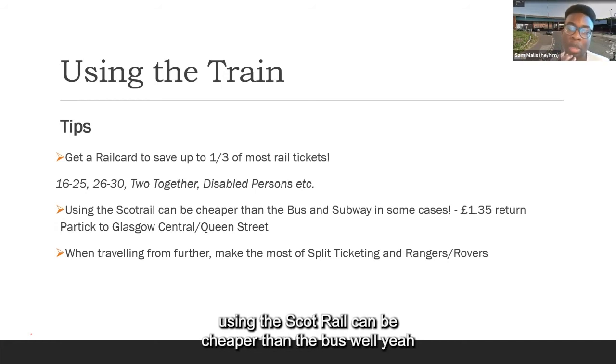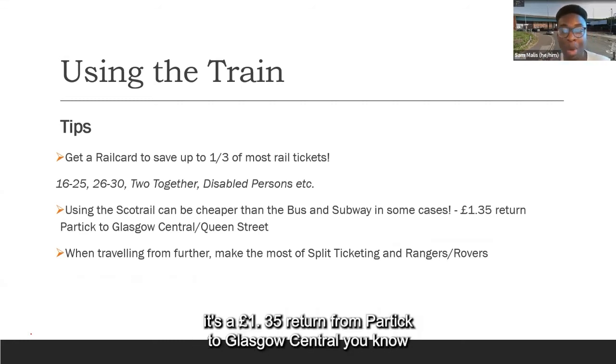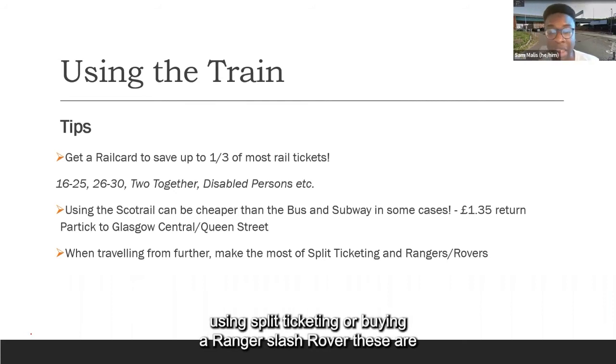So using ScotRail can be cheaper than the bus. Well, yeah, always cheaper than the bus in most cases. And using the subway, it's a £1.35 return from Partick to Glasgow Central. When traveling from further away, you can also save money by using split ticketing or buying a Ranger/Rover.